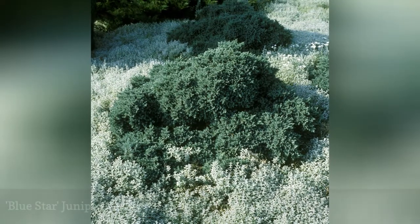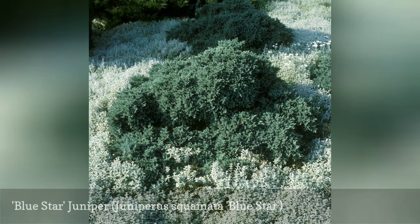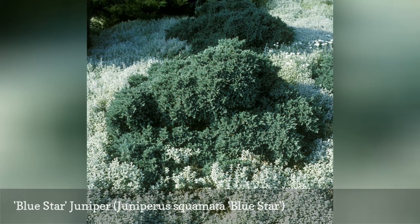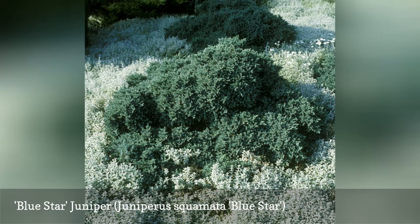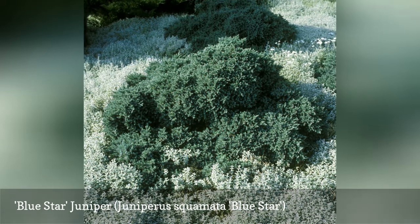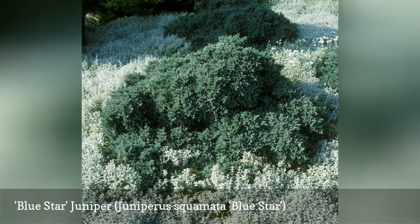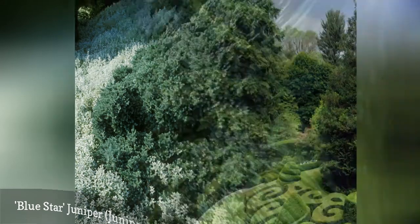Blue star juniper is another needled evergreen with silvery blue foliage and a low growth habit, but it is more self-contained than creeping juniper. This slow-growing plant is a dwarf, forming a compact mound that reaches just 1 to 3 feet in height at maturity, with a similar spread. The foliage is the familiar silver-blue color common to junipers, prickly and scaly in texture. The seed cones are blackish berries.